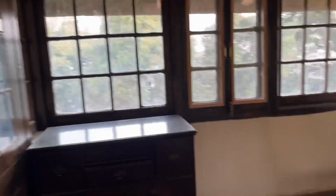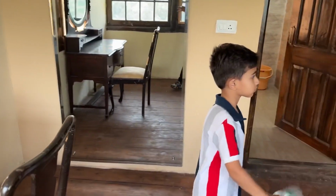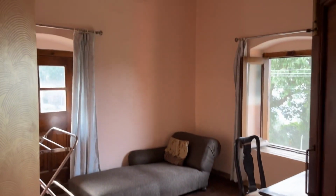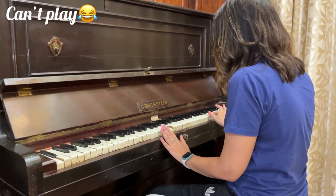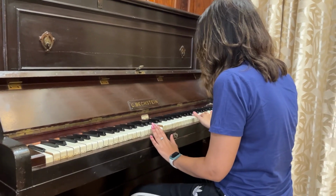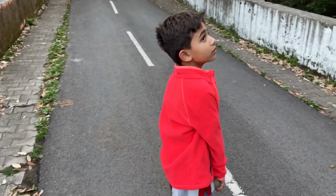And this is the dressing room. This is the dresser. Great. Love it. This is the study room. And I love the view. Guys, Chail is cold. I'm wearing a jacket. It's cold.